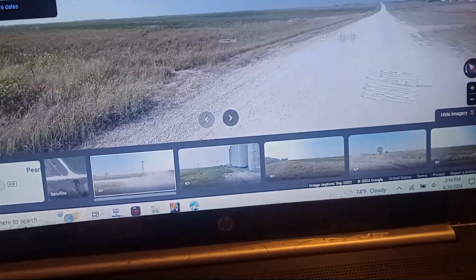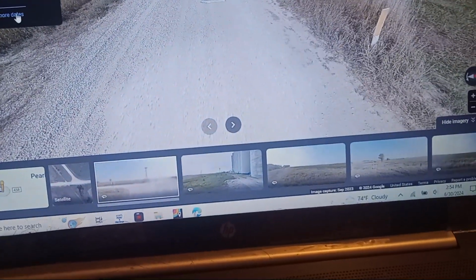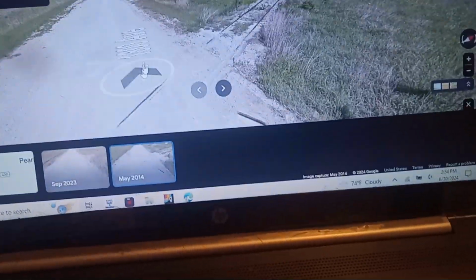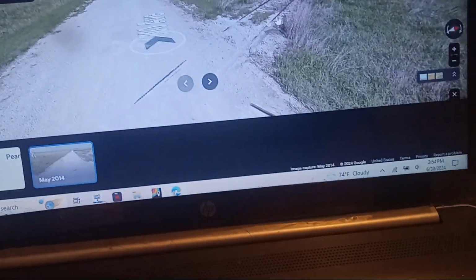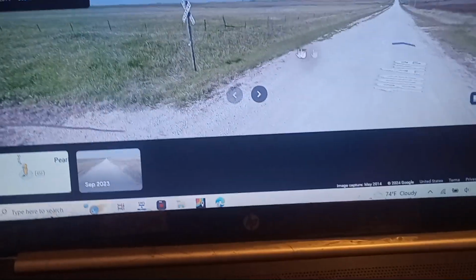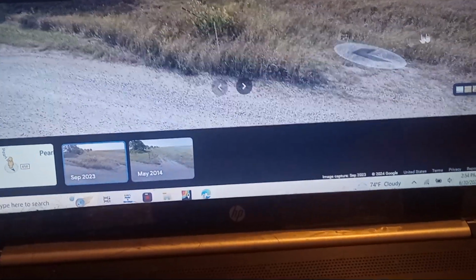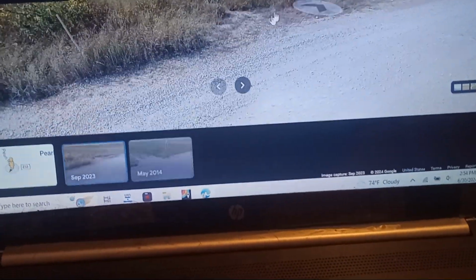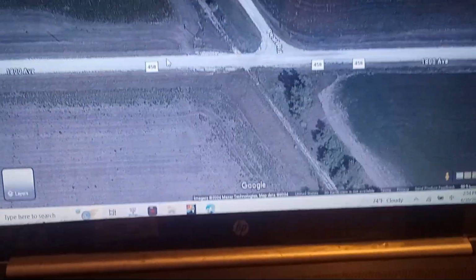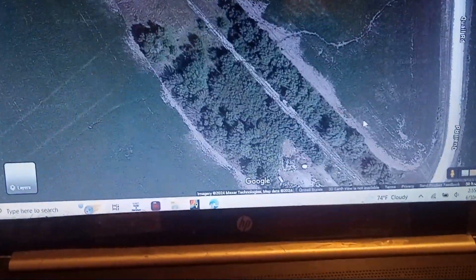Well, my goodness. The railroad line here, I don't know. You really can't tell where it is. Well, actually, okay, yeah. As I go back to 2014, you can see the railroad crossing from here. So it was still here, but as we go back to 2023, you can't see the railroad crossing at all, and you can't see the crossbuck anymore, which is pretty sad. But the railroad line is not ending. You can still see remaining parts of the train tracks.